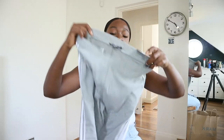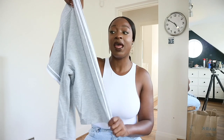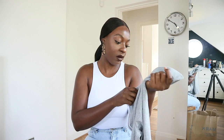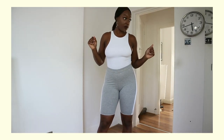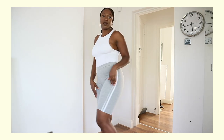I've got some grey cycling shorts with a nice white rib detail down the side. And these were £5, and I got them in a small. And the small in Primark is now 10 to 12, which is actually really good because the average woman is a size 12. So when brands are doing size 12 and they're calling it large, like, are you mad? No wonder we have body dysmorphia. Anyways. Really nice. They're really soft, however they're a bit too long because that length is a lot better.